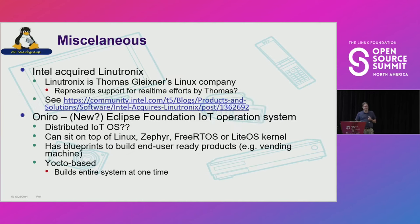In terms of miscellaneous, I have to note, this one was interesting, that Intel has acquired Linutronix. Linutronix is the company that Thomas Gleixner, I don't know if you know who that is, but he's the guy behind PREEMPT_RT. So Intel has acquired them. They're now, I guess, Intel employees. I think that represents a good sign that Intel's going to keep funding Thomas to work on security stuff.